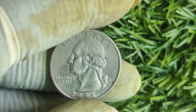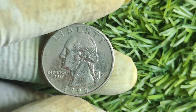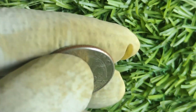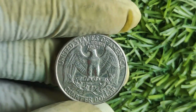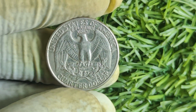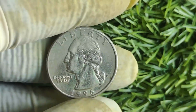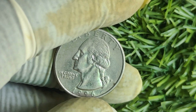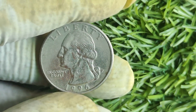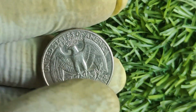The Washington quarter has been a staple of American currency since 1932. The 1996 P quarter might seem like just another coin, but certain features make it incredibly rare and valuable. First, let's break it down. The P mint mark indicates the coin was minted in Philadelphia. This quarter was part of a standard circulation series, but not all 1996 P quarters are worth millions. The value lies in the unique minting errors and pristine conditions that collectors are willing to pay a fortune for.